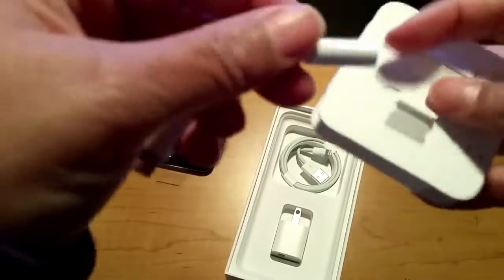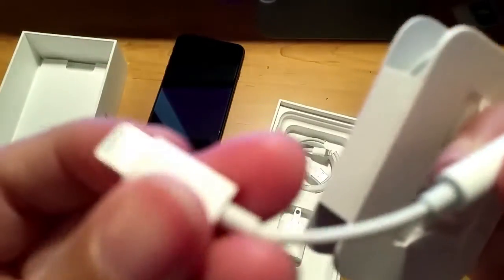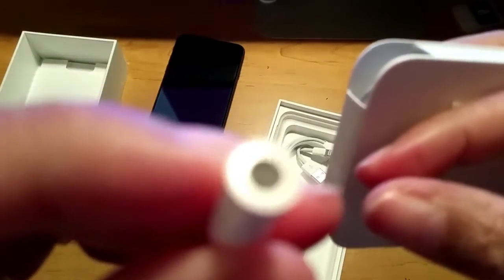So people are probably just yanking their headphones out of here and somehow you almost miss that it's in the back, but here it is. Yeah, that is pretty small. I can totally see how people could lose this. So this is the lightning end, and this is the 3.5 millimeter headphone jack.